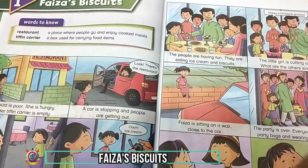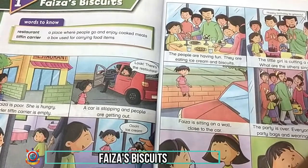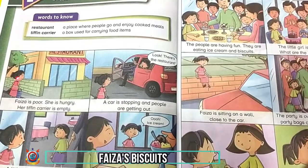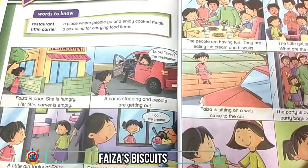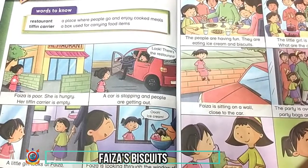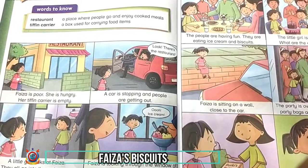At the end of this lesson, I want to ask a few questions from you. What is the name of the little girl who is standing outside a restaurant? Very good. The name of this girl is Faiza.